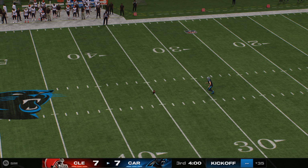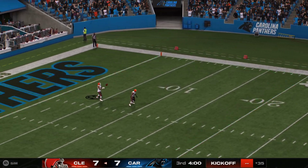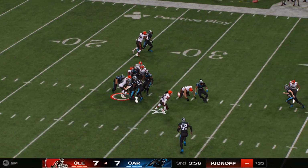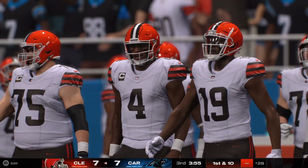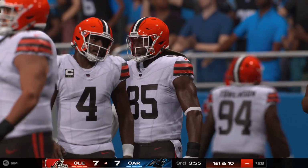Set and ready to go for the second half. One touchdown apiece, 7-7 our score. And they will wrangle him down a couple yards shy of the 30. The Browns offense set to go to work to begin this 3rd quarter. It's a tie football game here.